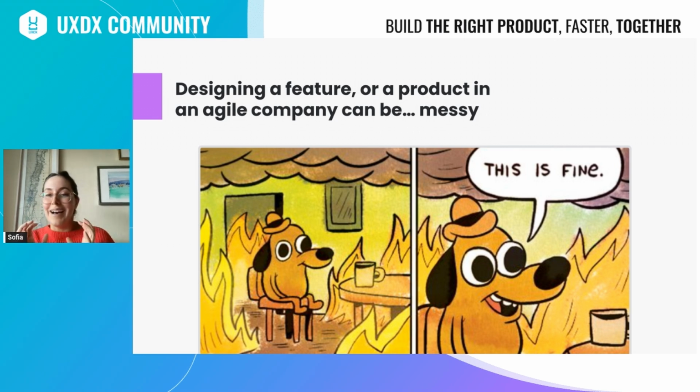I don't want to say most of the time I feel this way, but definitely some days, me and my researcher always laugh about this. We love this meme. To me, the discovery phase is super messy. It can be stressful at times, but it's also the most rewarding.